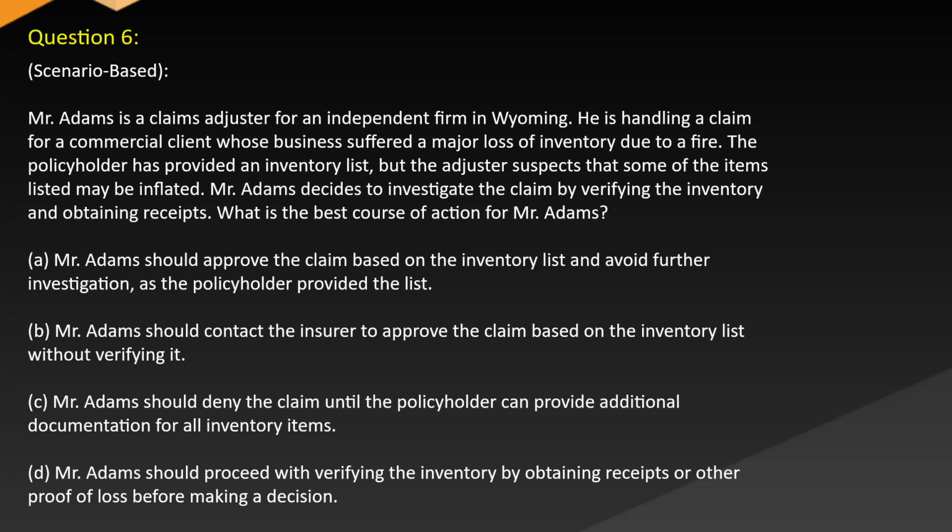Question 6. Scenario-based. Mr. Adams is a claims adjuster for an independent firm in Wyoming. He is handling a claim for a commercial client whose business suffered a major loss of inventory due to a fire. The policyholder has provided an inventory list, but the adjuster suspects that some of the items listed may be inflated. Mr. Adams decides to investigate the claim by verifying the inventory and obtaining receipts.